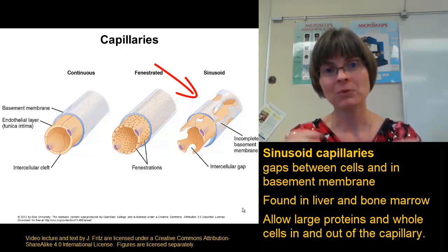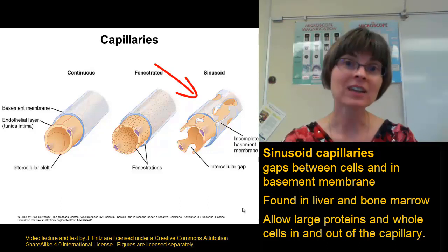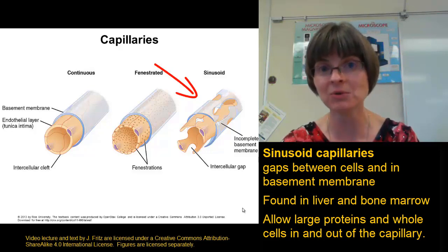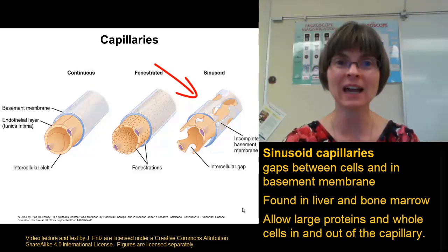So in the bone marrow, the red blood cells can get into the capillaries through these sinusoid capillaries. And in the liver, where we're making tons of big plasma proteins that are going to be too big to get through even the filtration pores and fenestrated capillaries, they can get into circulation through these sinusoid capillaries.